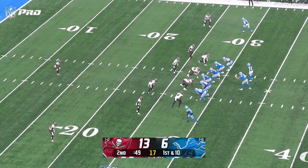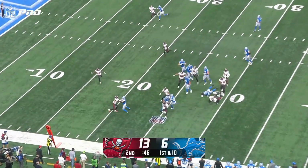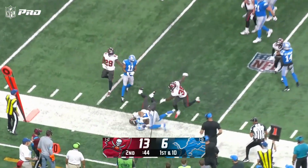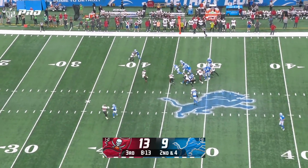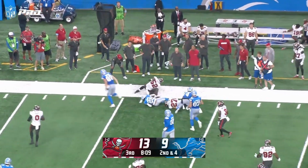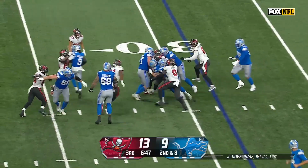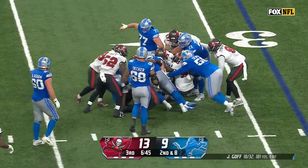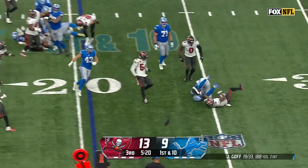Well defended. The back-to-back season-ending injuries. Here's Jahmyr Gibbs trying to get to the outside, and down he goes. 2nd down and 4. Here's that run game with Jahmyr Gibbs. Gibbs breaks a tackle. Gibbs into the secondary. Inside the 35. It's Gibbs. Trying the right side. And 20-yard line. It's Jahmyr Gibbs, and Gibbs in the backfield.